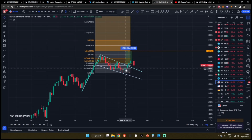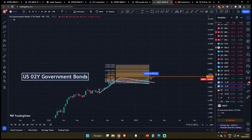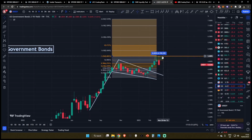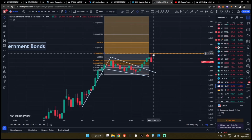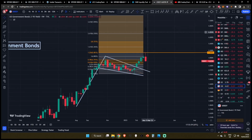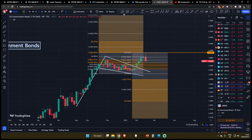Now, you did quite recently see a huge breakout on the 10-year. It looks like we're coming back down to backtest this before pushing up further. The US government bonds on a 2-year yield, they quite recently pushed up and made new highs. They came up to the 1.236 Fibonacci level. So if we are looking at potential support levels that we could find ourselves coming down to, we do have a beautiful 0.618 right down here coming into confluence with the previous 0.5 fib.